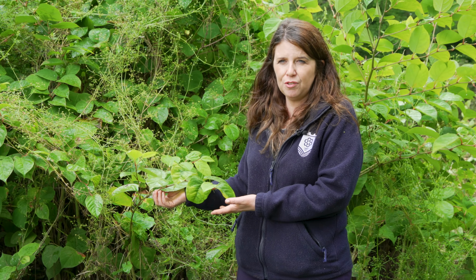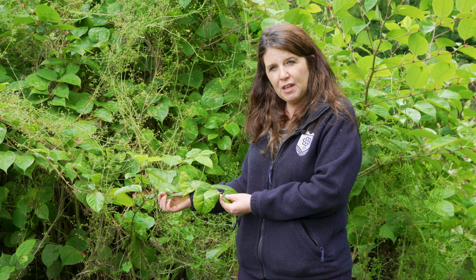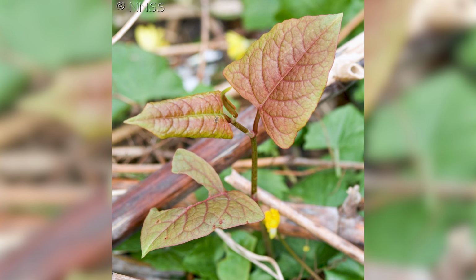So if you find Japanese knotweed on your land, the advice is to report it and also then to seek professional guidance on how to treat that. It needs a herbicide treatment every autumn, and that is best applied by a professional. It's very important not to trim or cut it.